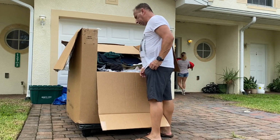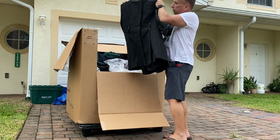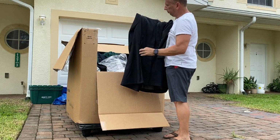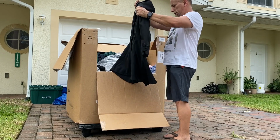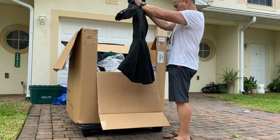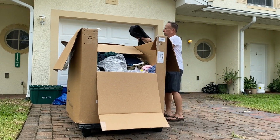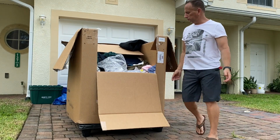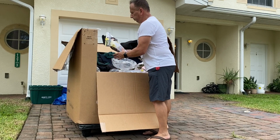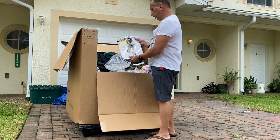What else we got? So, this is another jacket. It's called a peacoat. And it just has lint on it, again, from being in the box. I don't see tags right off the bat here. It's a size large. But doesn't mean we can't sell it. Sell it as either new, no tags, or just used.